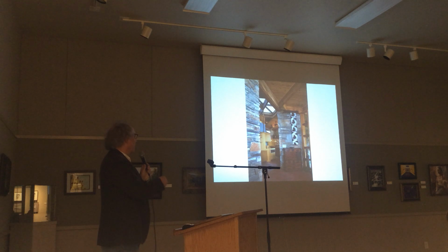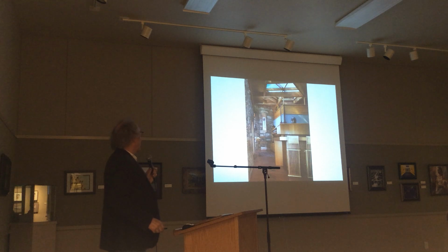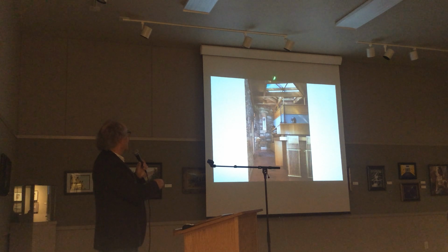This is looking from the entry foyer towards the new kitchen, and we added the skylight up here, which again goes with all the angles of the floor plan. And the bathroom is then behind that gray wall there. And this is sort of the opposite view. You can see the skylight up here, and the bathroom would be behind there.